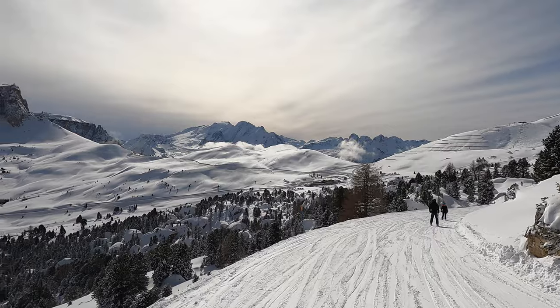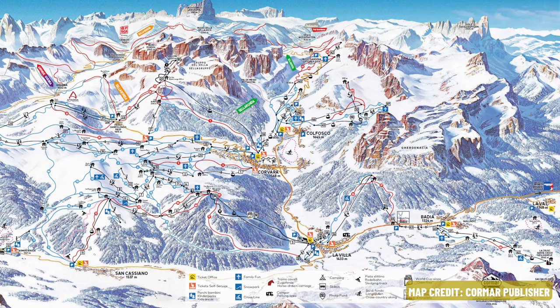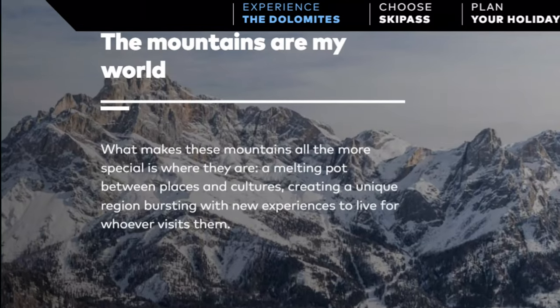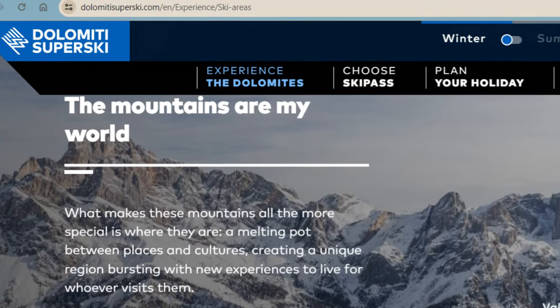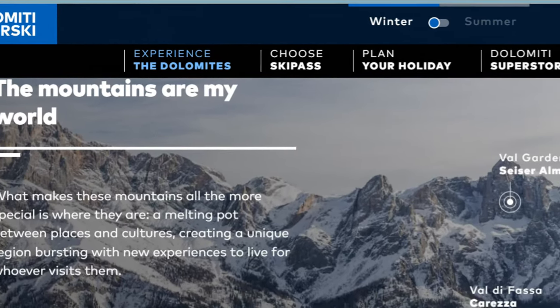The Sellaronda connects 4 major ski resorts: Val Gardena, Alta Badia, Arabba, and Val di Fassa. This is actually one of unique aspects of Sellaronda, as it allows skiers to explore different areas of the Dolomites within a single day.